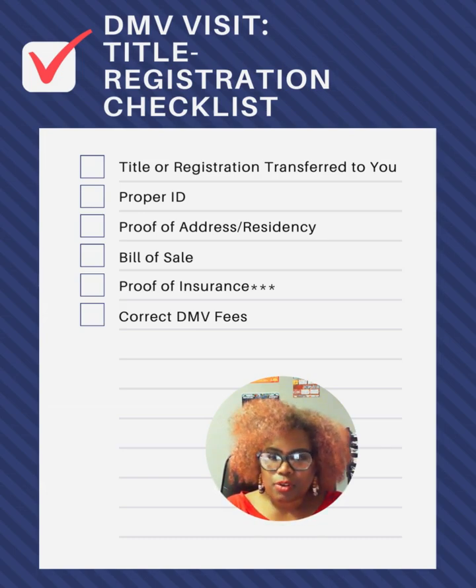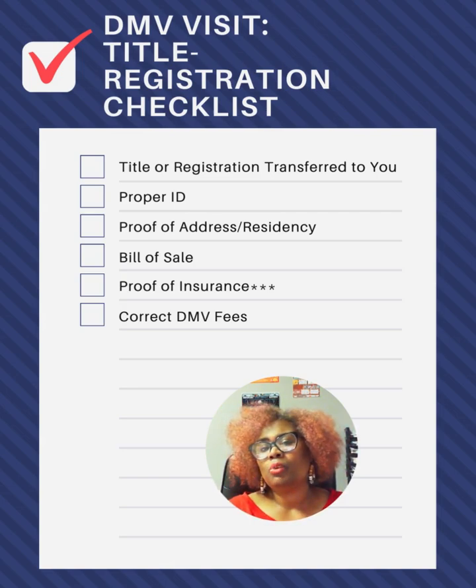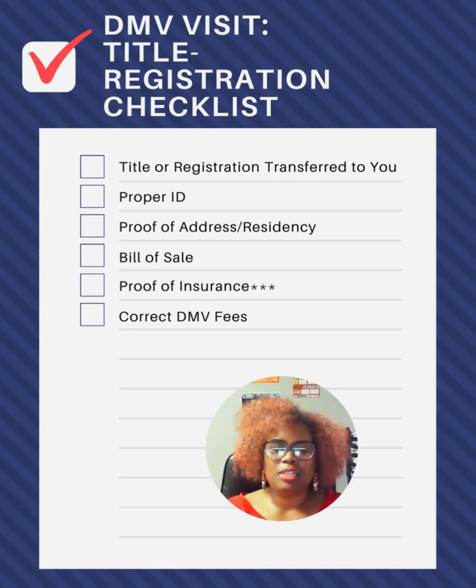And another item you want to be mindful of is having that proof of address or residency. Certain states have specific documents that they will allow you to use when it comes to verifying your address or residency. Don't just take it upon yourself, but make sure you review that list as it pertains to this request or requirement.